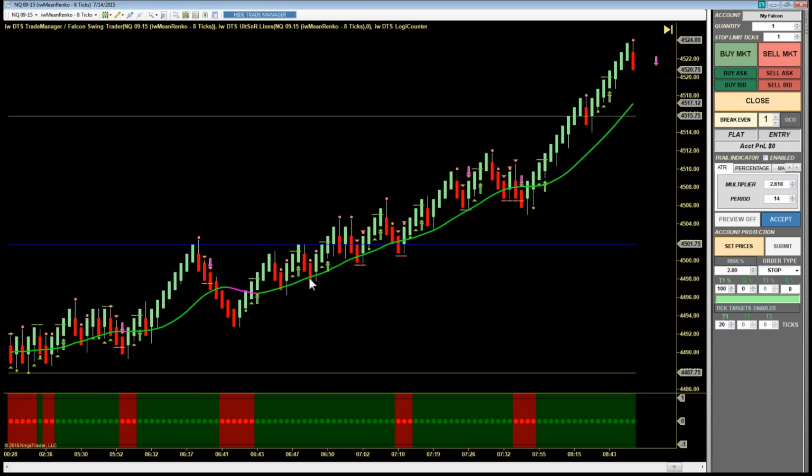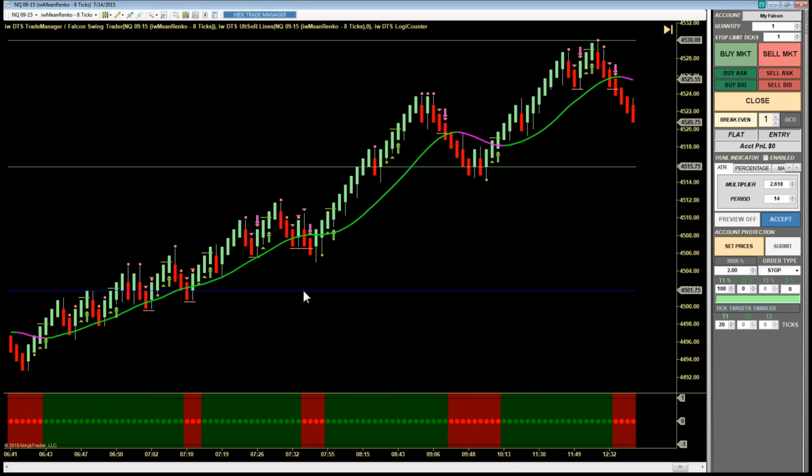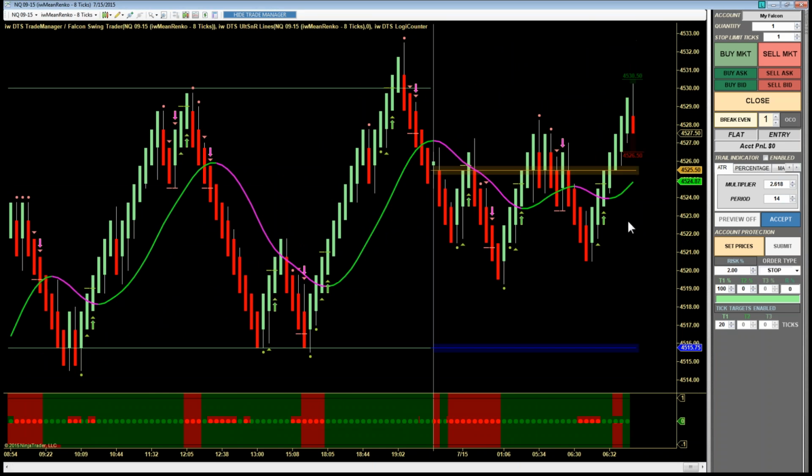All signals are produced the same way, regardless of the tool you're watching. When you get the beginnings of a signal, you get a warning dot and an audio alert. And then when everything is complete, you get a triangle and a hash mark saying that you have a complete signal. Time to make a decision.